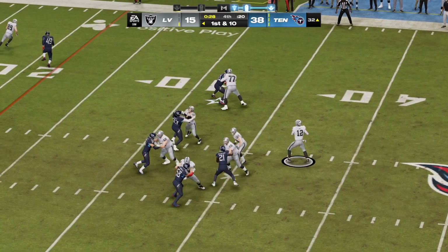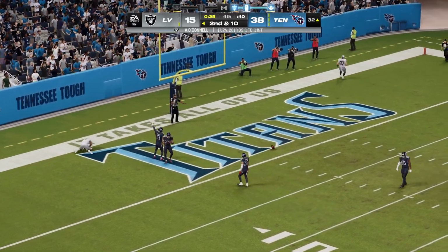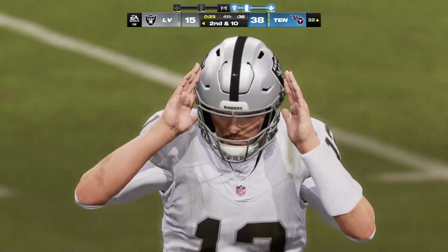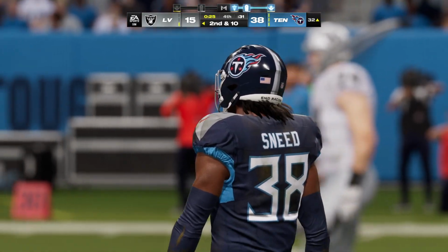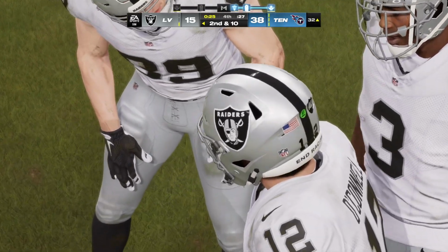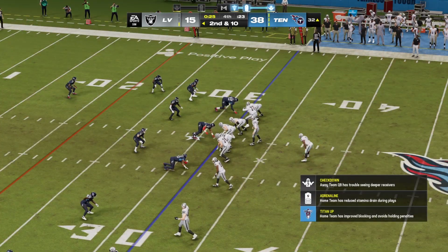Fakes the handoff. Now O'Connell to throw. There goes a deep ball. End zone. That's going to be knocked away and incomplete. Well, these guys are not going to go out with their tails between their legs. They're going to keep taking their shots until the clock's at 000. But that one, like a lot of others, winds up incomplete. Second and 10.